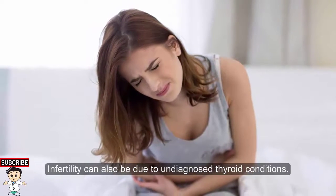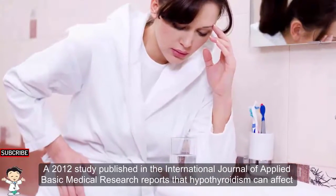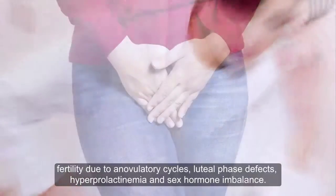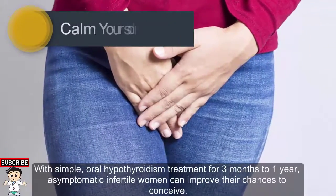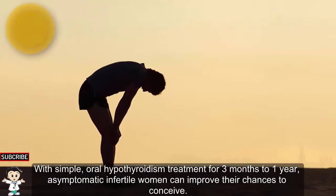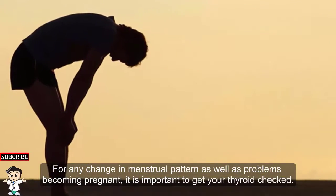Infertility can also be due to undiagnosed thyroid conditions. A 2012 study published in the International Journal of Applied Basic Medical Research reports that hypothyroidism can affect fertility due to anovulatory cycles, luteal phase defects, hyperprolactinemia and sex hormone imbalance. With simple, oral hypothyroidism treatment for 3 months to 1 year, asymptomatic infertile women can improve their chances to conceive. For any change in menstrual pattern as well as problems becoming pregnant, it is important to get your thyroid checked.